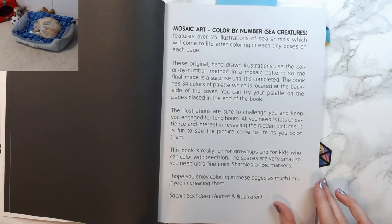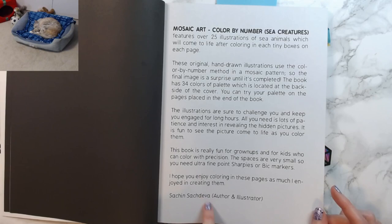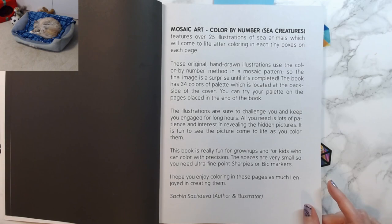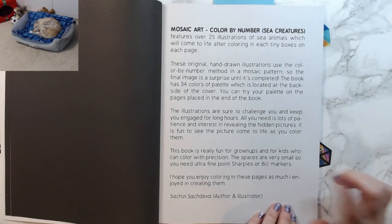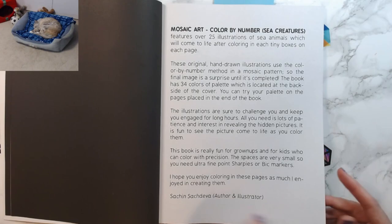Okay, so it has a palette page. This book is fun for grown-ups and for kids who can color with precision. Okay. Ooh, yikes. The spaces are very small, so you need ultra fine point Sharpies or Bic markers. Now, I think you could use fine liners with this or even pencil if you wanted to. I don't think it has to be Sharpie or Bic as long as it's an ultra fine tip point. And I've got a couple of ultra fine tips out so that we're going to try it. So Sachin Sachdeva is the author and illustrator of this book. I had never heard of this book.